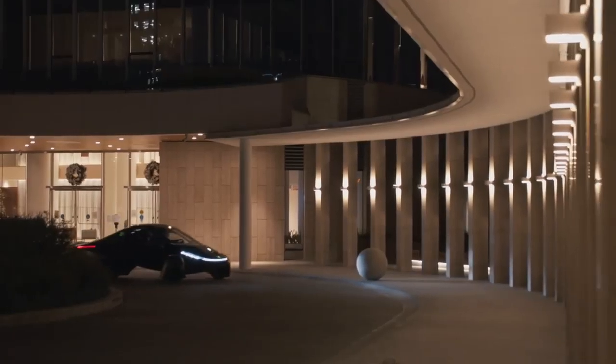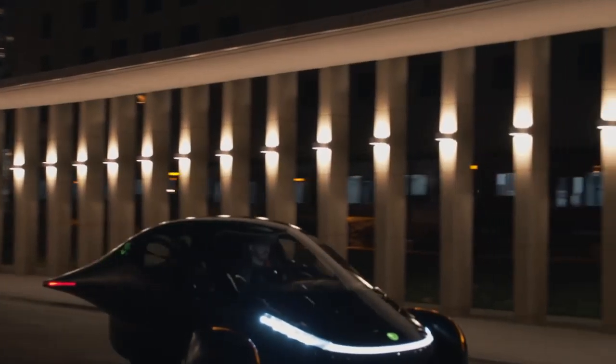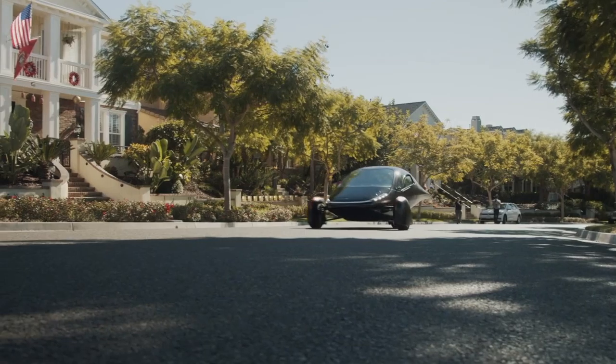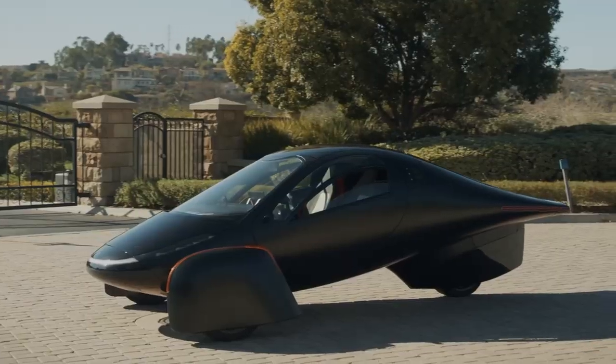Hey, welcome back, and today we're talking about Aptera Motors, an American startup company based in San Diego, California, that just opened pre-orders for their Paradigm car. Their mission is to create the most highly efficient road vehicles in the world with an EPA estimated range of up to 1,000 miles for their most premium model.